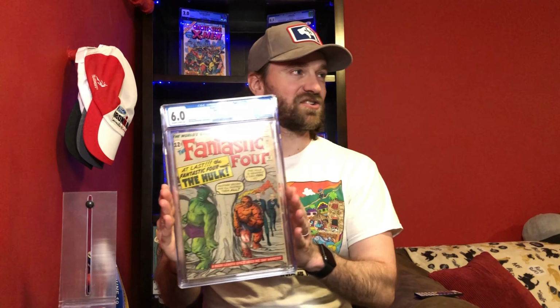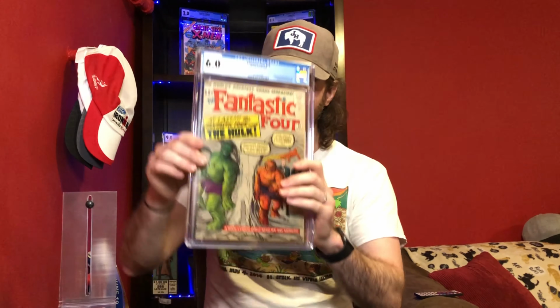And so this week, the book that I'm talking about, I actually do have a copy of. So it's right here. And I showed this one in a prior unboxing as well. So this is Fantastic Four number 12. This week we saw a CGC 7.0 copy of this book sell for $3,600.